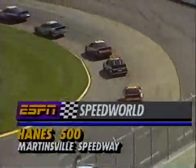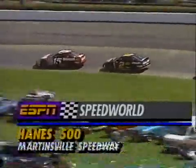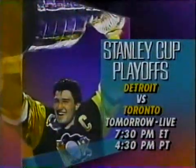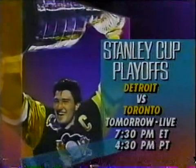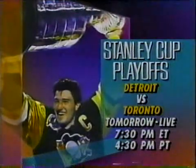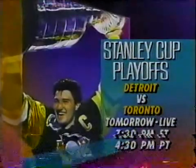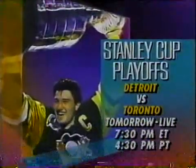Our Winston Cup race here on ESPN Speed World. Tomorrow night, ESPN's coverage of the Stanley Cup playoffs continues. Can anyone bring down the dynasty of the Pittsburgh Penguins and Mario Lemieux? Well, our game tomorrow night at 7:30 features the Detroit Red Wings against the Toronto Maple Leafs. Boy, a great game Saturday night on ESPN, Buffalo and Boston, and the Detroit-Toronto game should be great, too.